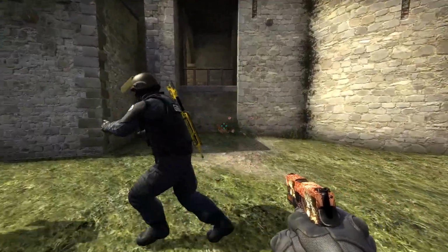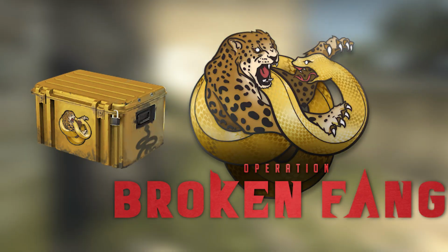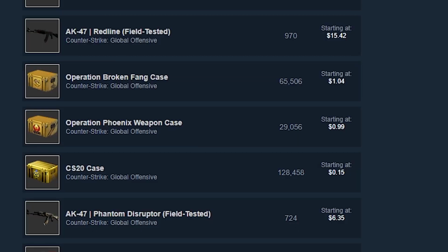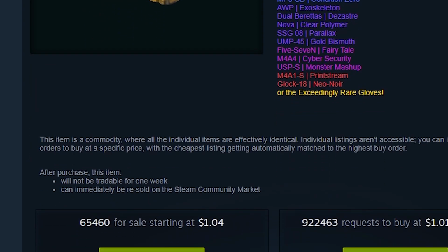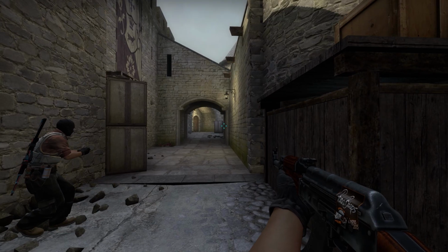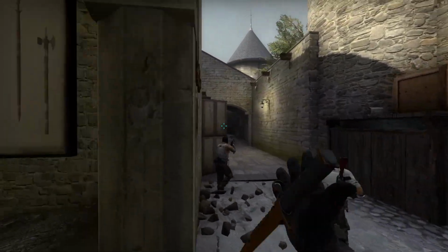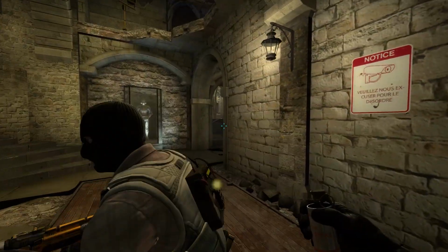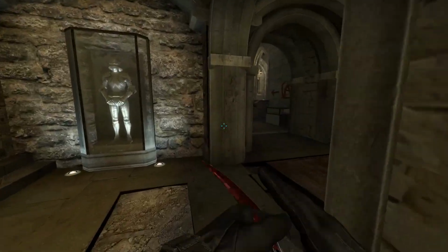So first things first, the Broken Fang Case. What is going on with this? Everyone's been asking this. I covered this a little bit in Mando Monday, but it's now $1 at 65,000 quantity, which is just absolutely crazy. And we're seeing things in this case, not just the Print Stream, obviously, but everything else is going up in this case quite a bit. And it's been steadily growing since the beginning of February. Like, we've talked about this thing since it was around 60 cents.